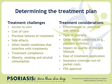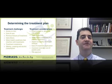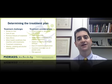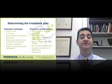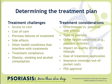The doctor has to consider issues such as the effectiveness of a therapy weighed against its potential side effects. And generally speaking, the drugs I'm speaking to today have a very good benefit to safety ratio, such that the safety issues are mild and rare relative to the treatment success rate. Types of psoriasis sometimes get different types of medicine. For example, we might treat inverse psoriasis different than pustular psoriasis.